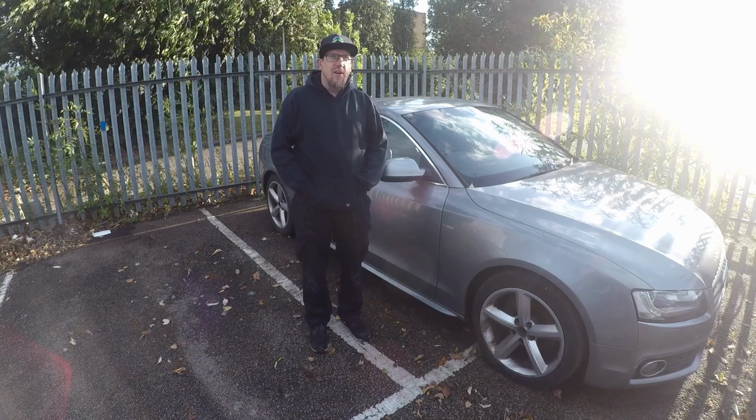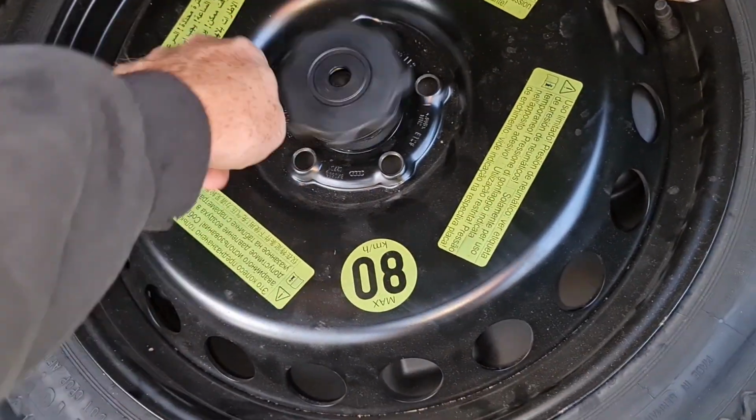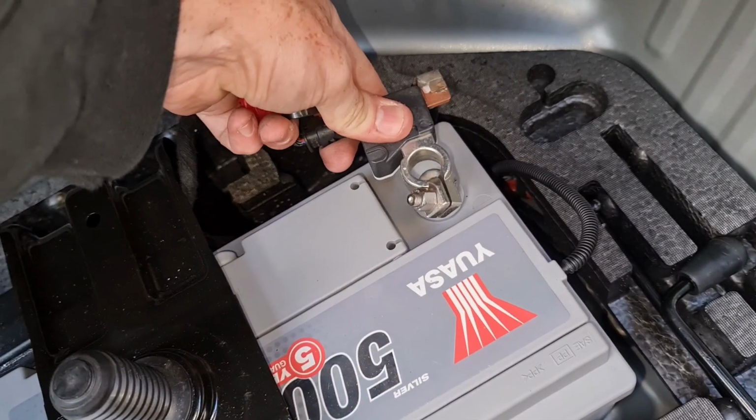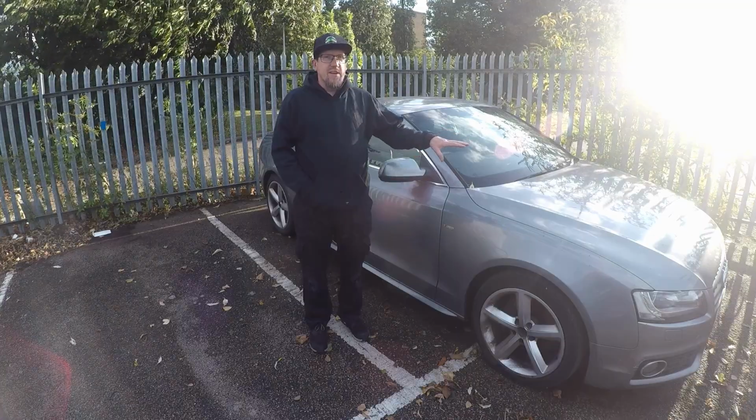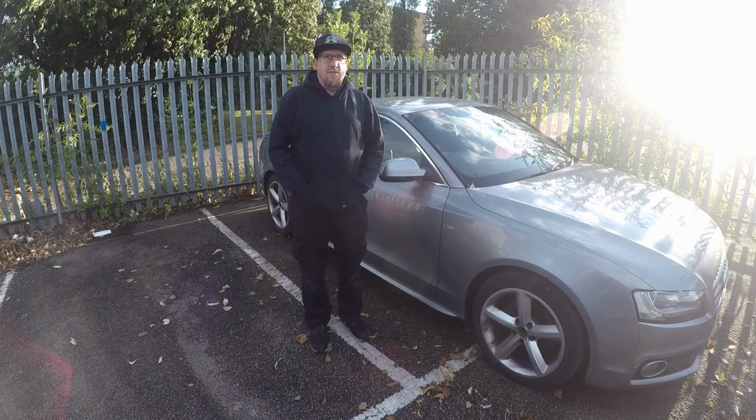So we're going to try and start the car, see how it goes. It's going to be interesting. Get the battery on it, clear the codes down, put some metal over the engine bay to protect it, and then we'll give it a start and see how it goes.